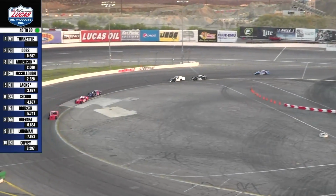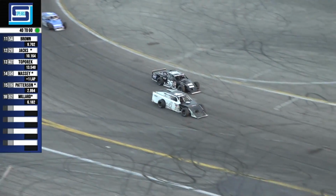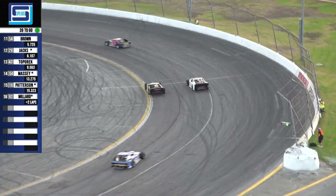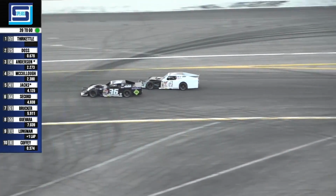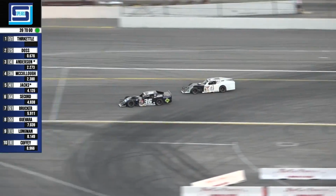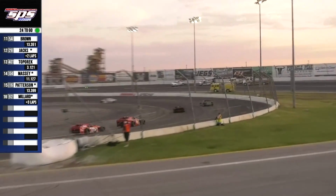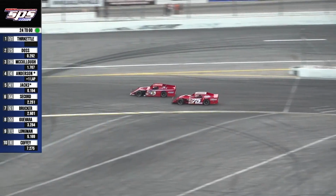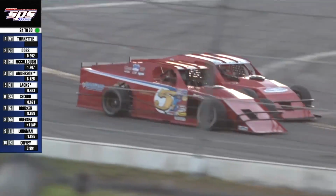You see the field all on screen, but Travis McCullough, 36 machine, now looking to the inside. So another one of those drivers that did not have a good qualifying run, but brought a race car to the racetrack and now moves by into 3rd on the inside of the 4 of Anderson. But you talk Thurkettle and Doss duking it out into turns number 1 and 2. Doss with that look to the inside under Thurkettle. Thurkettle slides up the track out of turn number 2, and now we got them side by side.